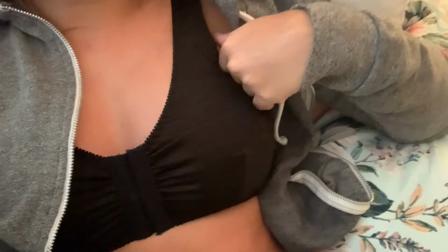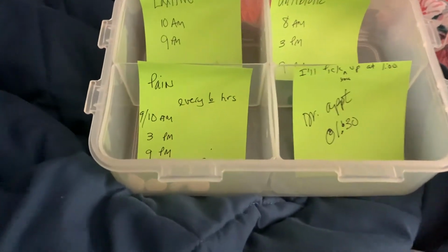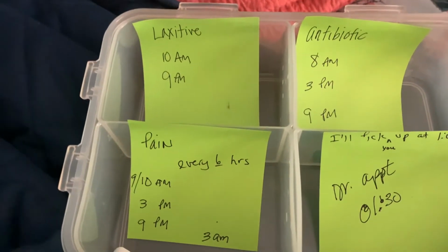Okay, it's like 2 o'clock in the afternoon. I'm really sore. I just keep trying to sleep and make myself pass out. I have this ugly bra again. I'm very sore. My throat hurts. Alright, so this is my schedule for today. I'm just wearing this sling so I don't use my arm.